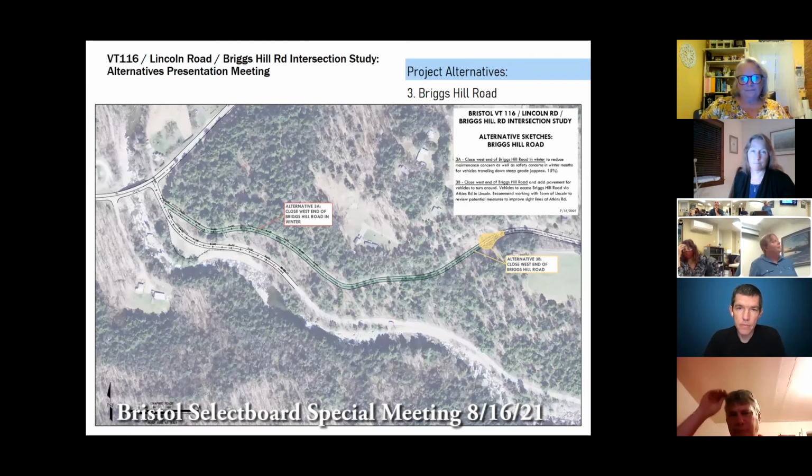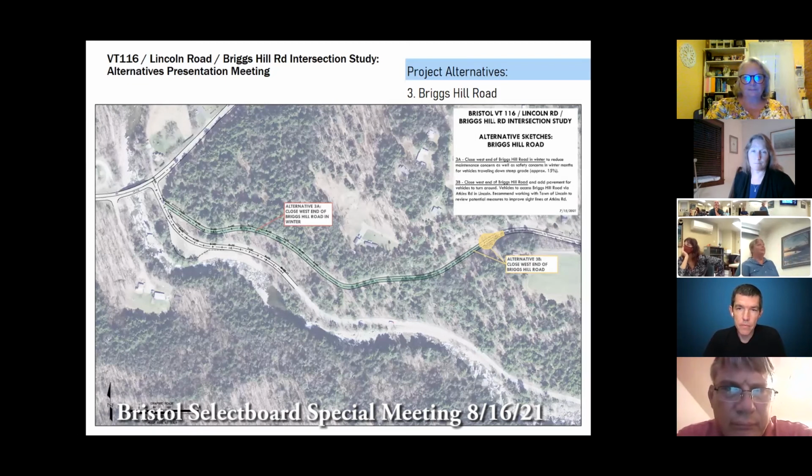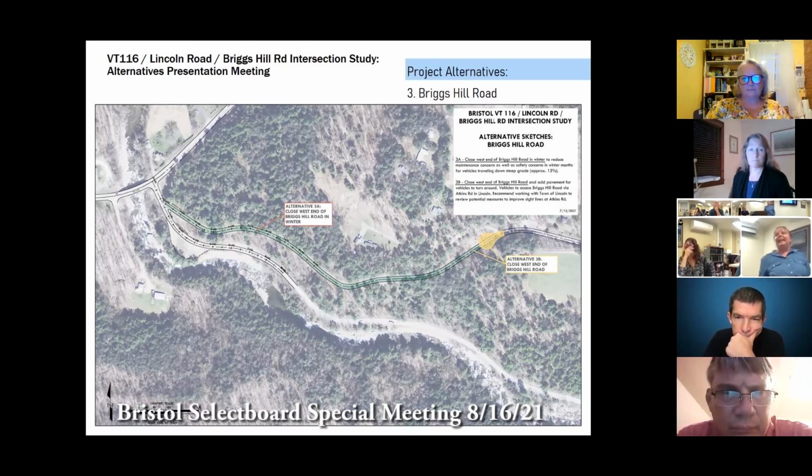And then the third focus area that we looked at, Briggs Hill Road, essentially the concern with the steep slope at the intersection with Lincoln Road. There's not much, unfortunately, we can do with the slope. Looking at the map, you think, oh, maybe we can tee it up, that would be nice, but with the slopes and the grades and the ledge there, it would just get steeper if you were to try and tie it in up there.